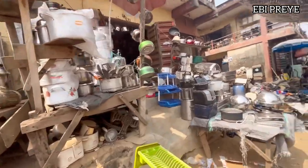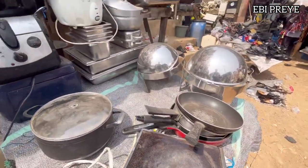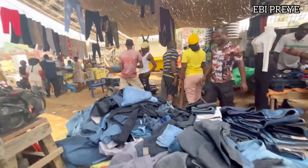I also saw this shop, but when I got closer, trust me, nothing was inside. But I saw cool things. I didn't want to start stressing the woman, so I just went straight to clothes.